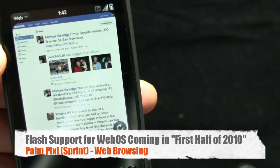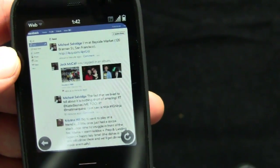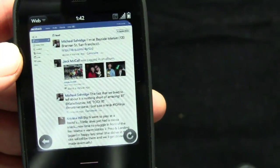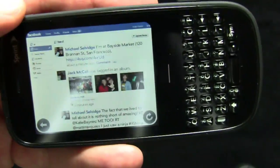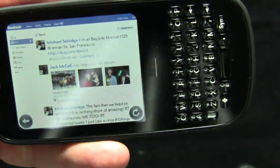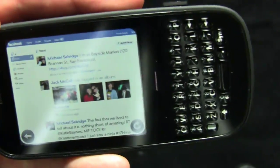Doesn't have inline Flash support right now, but that's supposed to be coming within a matter of months. And no official virtual keyboard. So it'd be nice if these phones shipped with a virtual keyboard. If you want to use the phone in landscape mode for web browsing, which a lot of times you do because web pages sometimes fit better in widescreen mode, then typing, entering a URL, entering information into a form, posting a comment, something like that, is kind of a pain.